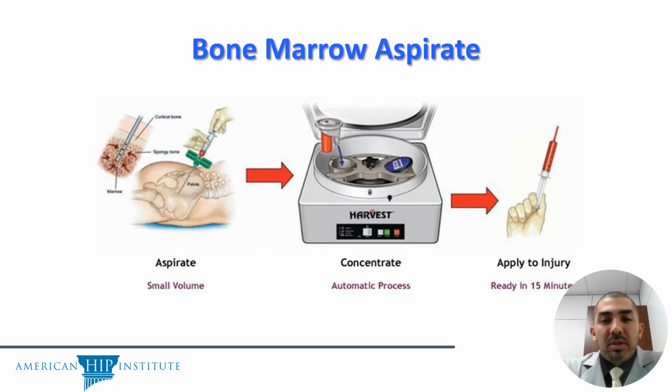So the bone marrow aspiration, or BMAC, is where we draw a sample from bone marrow. We have different places that we could take it from. We do this harvest, then we concentrate on a centrifuge, and we have this bone marrow aspirate concentrate ready in less than 15 minutes.